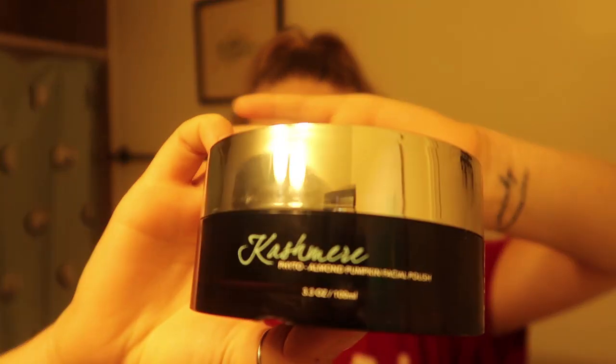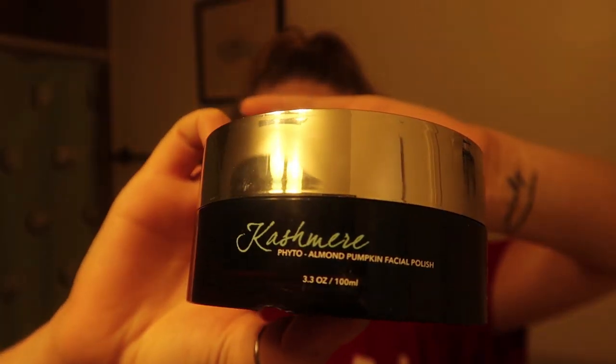just in case you are in the market for a new face wash. The next thing that I do is I like to do a facial scrub to help get off all the dead skin. I have currently been using this one. I do want to try making my own facial scrub because it's like sugar, but this one is also super cool. They're a little bit pricier, so if you want to check them out, check them out.